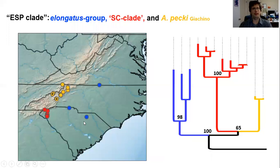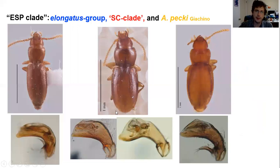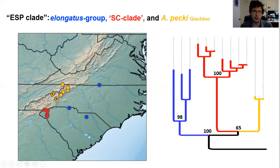And this map here is showing them. You can see that these are three allopatric groups. And before I made this phylogeny, there was nothing really about their morphology that suggested they might be closely related. They also differ in habitat use. The elongatus group is at low elevations in the Piedmont, and they're all very pale, elongate, skinny species. Whereas pecci is a common litter dweller. It looks a lot like all the other litter species. And the South Carolina clade, so far they've only been collected from soil, but they're not heavily modified for a soil existence. They're just really small.